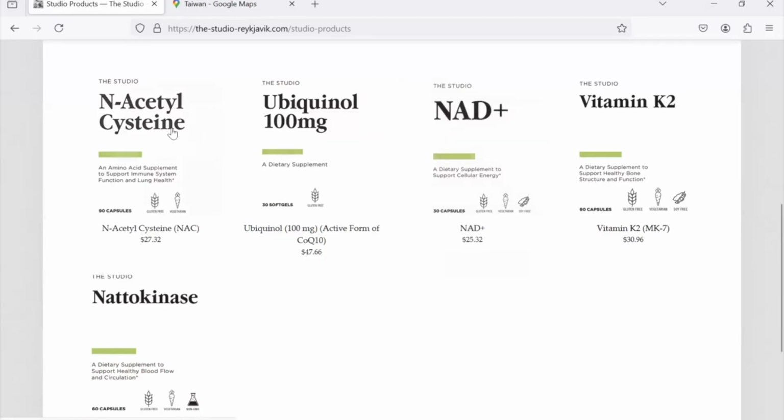I have NAC, ubiquinol, which is CoQ10, the active form of CoQ10, NAD plus, vitamin K2, the MK7 version, and nattokinase. So basically, NAC will help with your immune system. It also improves your lung health. CoQ10 is really important as part of the anti-aging protocol. So ubiquinol is the active form of CoQ10.